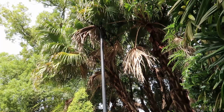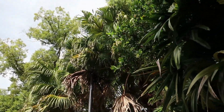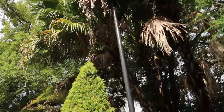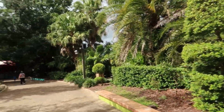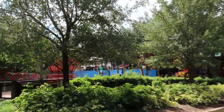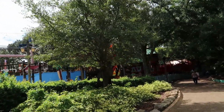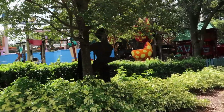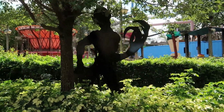So with that, I see some lighting poles maybe going up. I don't know if this one's here year round or not. I can't really tell, but we're definitely still getting ready. I don't see anything else in this area as of right now. Oh, never mind. I see another little shadow creature behind this tree.